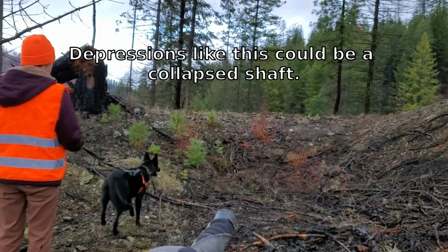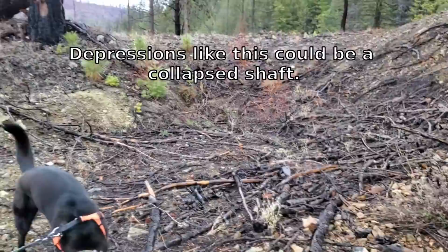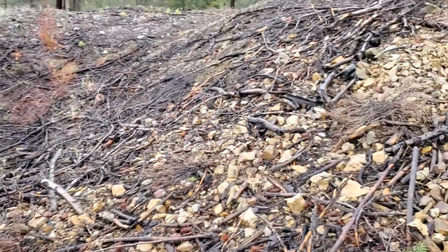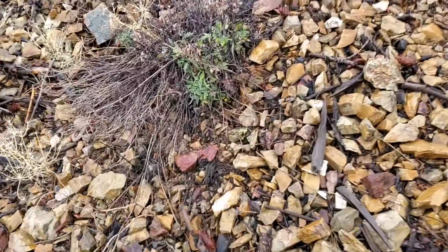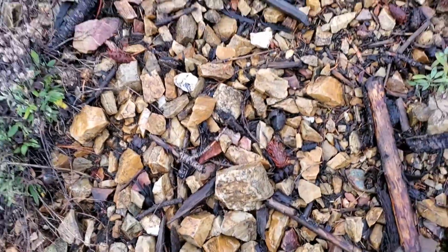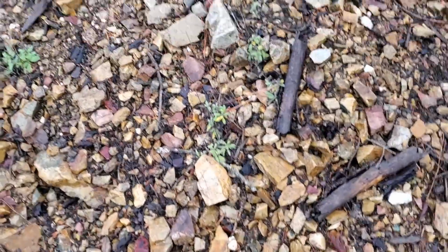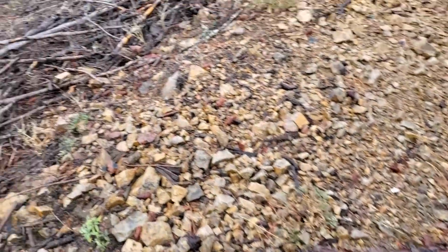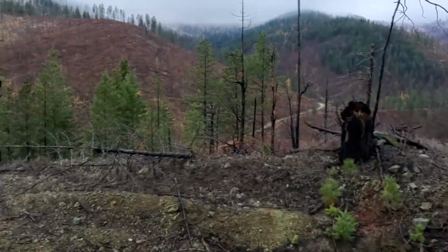Maybe stay away from that depression there, Sarah. Yeah. I mean, we've seen quartz, argillite, there's some other metasedimentary rocks that we saw.